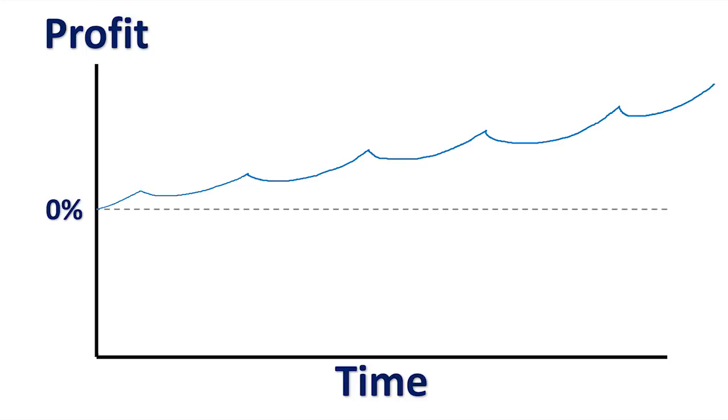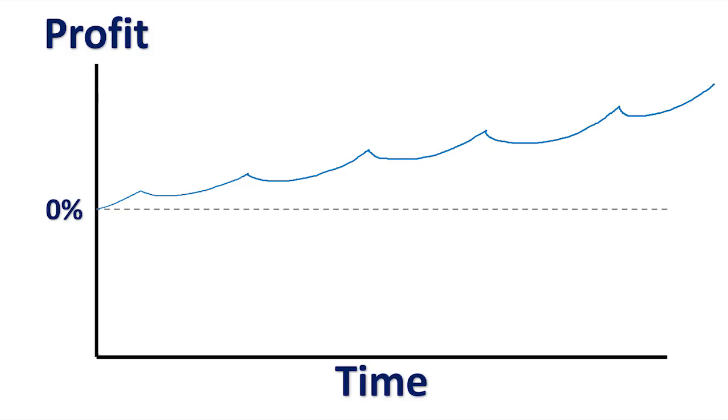So this is what it should look like. It should be a very gradual, jagged edge sort of incline. And your drawdowns, i.e. from peak to trough, should never ever be above 10%. Okay? Hell, I do not like getting anywhere near a 3% drawdown, let alone 10%. So that's what it should look like, and that is the true path to wealth.